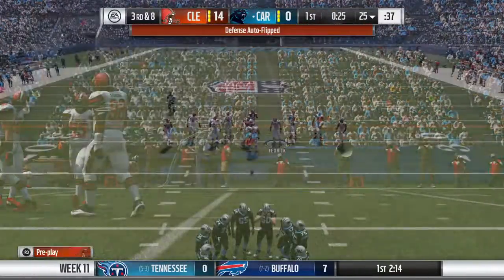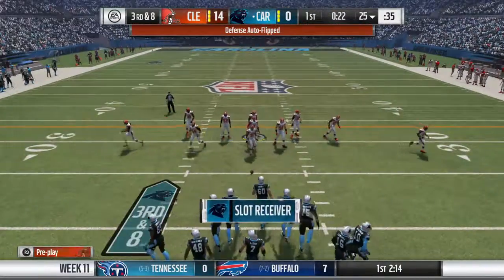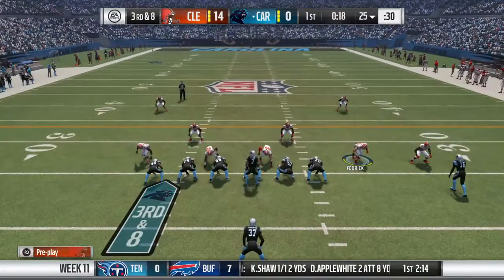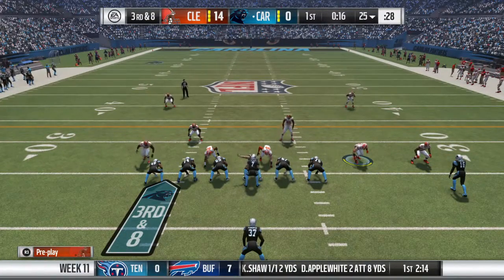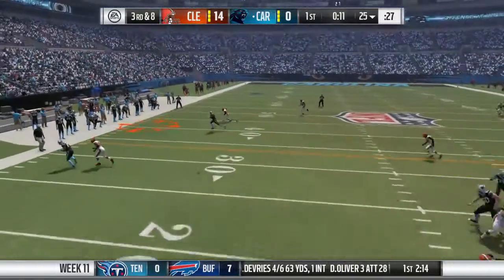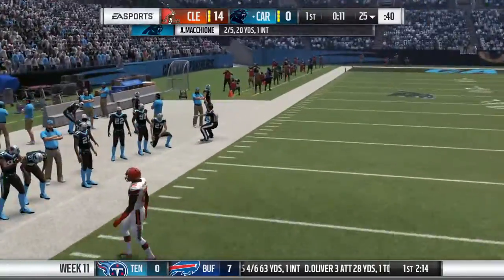It's been a struggle this entire game trying to move the ball on the ground. But every now and then you find a little chink in the armor, and that type of run right there lets them know that they can't stop every single run for almost no gain. They're going to look to throw. And that is incomplete.